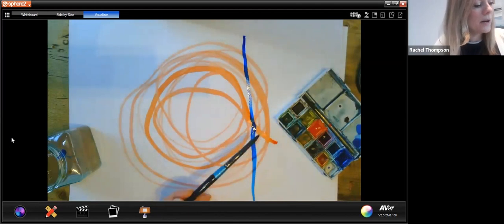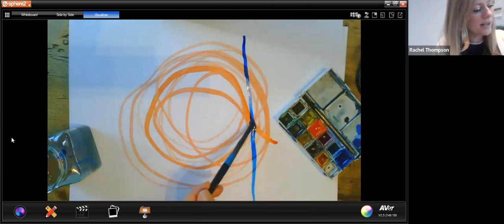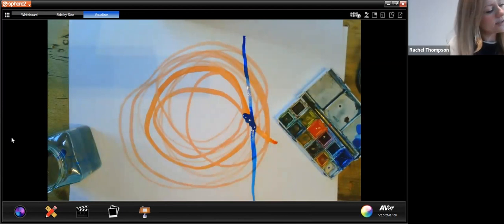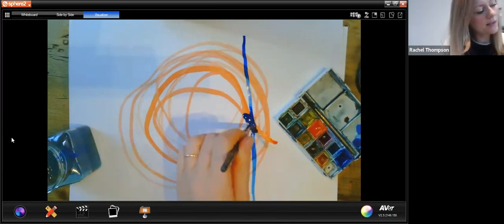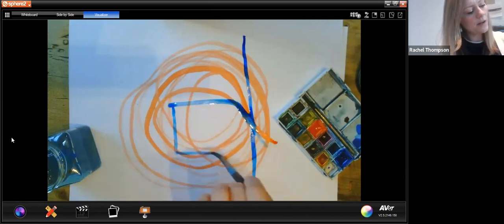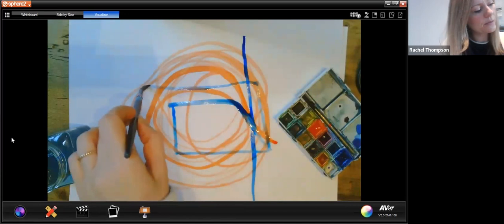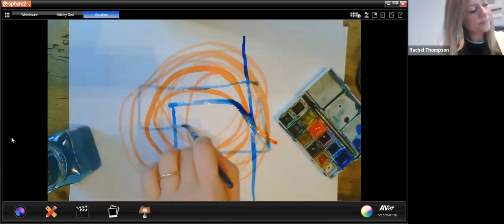So where I've got quite a wet patch here, I can see that the paint is bleeding in, and I'm just thinking, okay, I'm going to add a bit more water in there. Interesting. Just see what happens when those colours collide. So I'm creating some angles now. I've done my circly, spirally shapes, and now I'm doing squares.